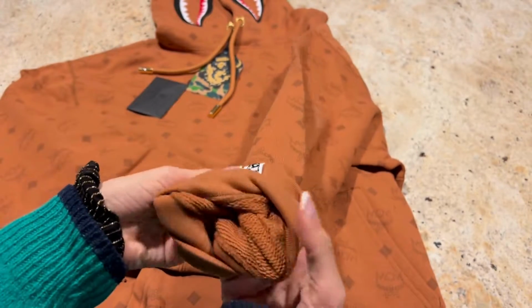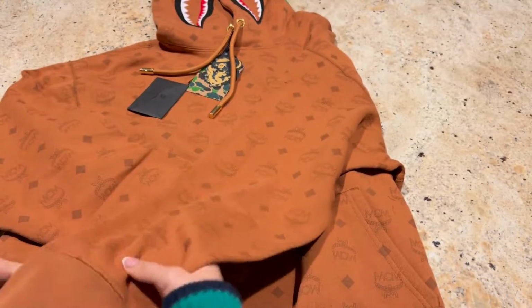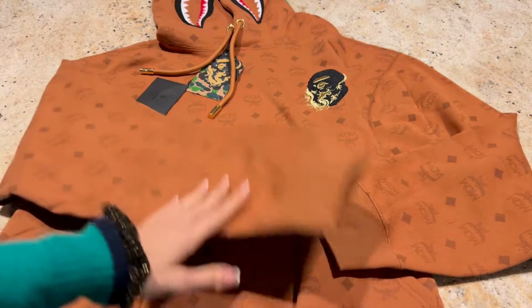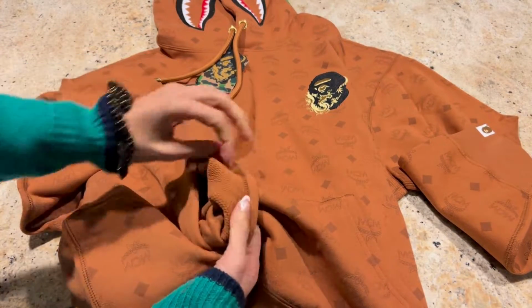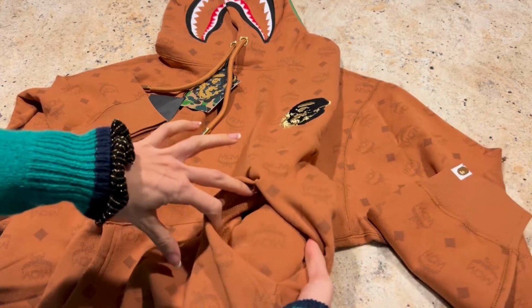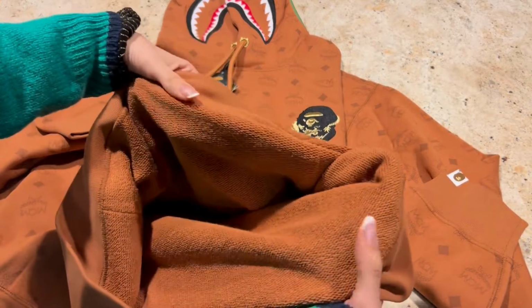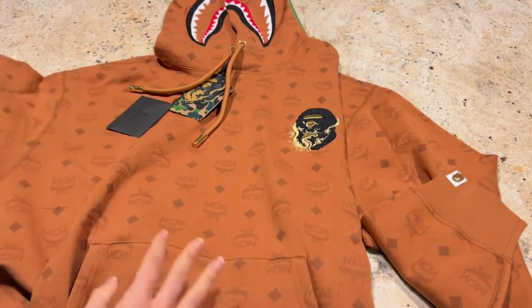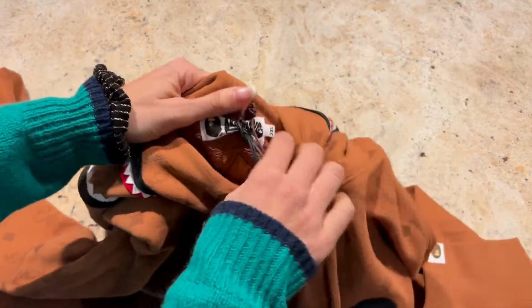Looking at the inside of the material, as I mentioned, this material just feels very substantial. It's not some crazy felt or extremely soft experience inside, but it is that really substantial product that I think you're looking for when you're going for streetwear. You can see it's the same throughout the entire product, which honestly is kind of refreshing given that it is such a busy product otherwise, with the MCM repeated monogram, as well as those additional Bathing Ape features.